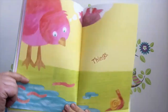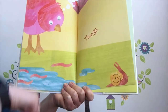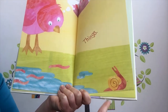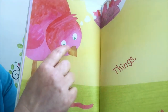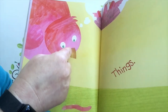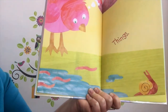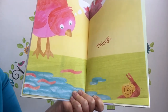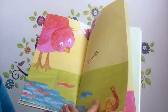Oh, but he got distracted. He saw some things on the ground. He looked down. What did he see? That's right, a snail right there. But his eyes, let's take a look at his eyes. His eyes and his pupils in his eyes are looking this direction. What does he see that direction? What are those pink wiggly things? What do you think they are? Yeah, they're worms. That's a good distraction.